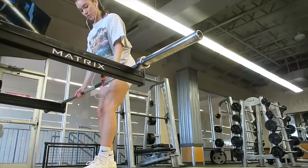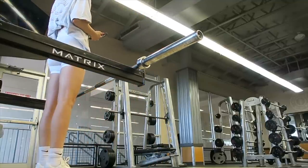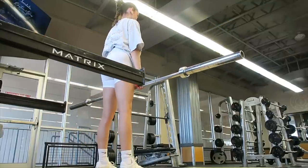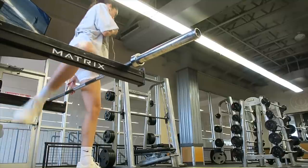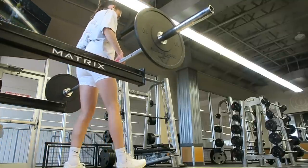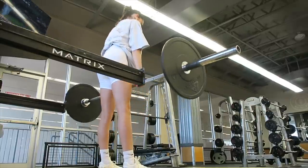Okay, we're starting with some barbell RDLs. I like to warm up with an unloaded set. Okay, I think we can whack some 10 pounders on this baby.